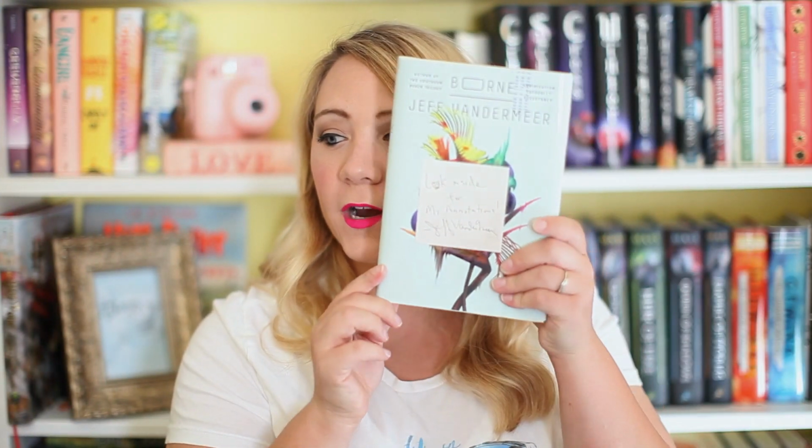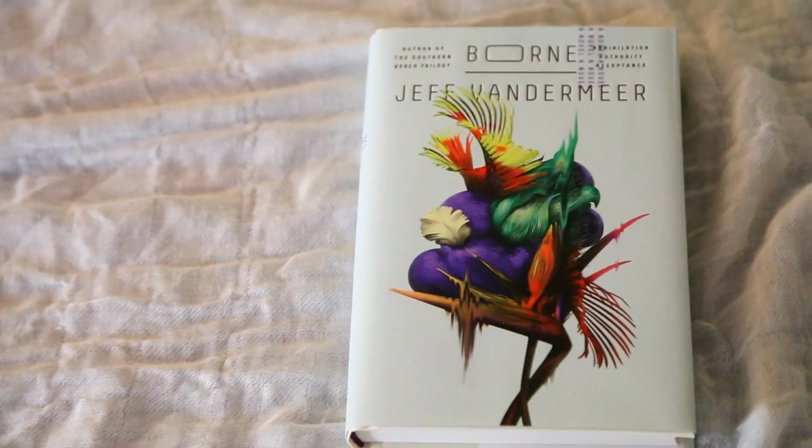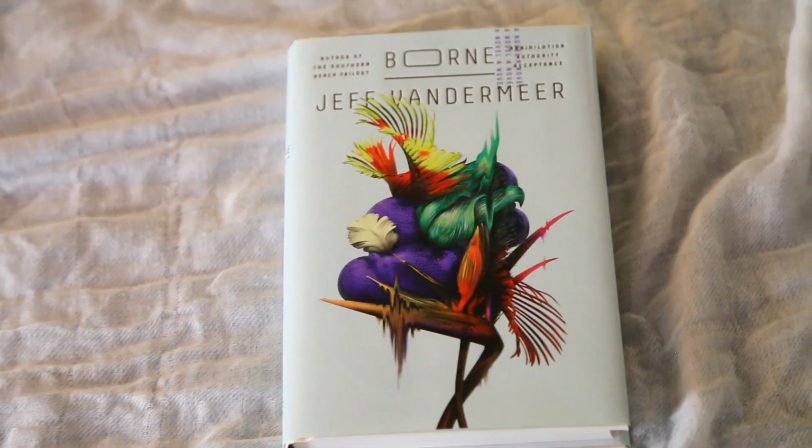And then, of course, we're getting Jeff Vandermeer's book, which is Born. And again, you'll see the annotation notes right here, but this is the actual cover, which is beautiful. And I did receive an ARC of this, and guys, I am sorry. I have no clue what this is about. I have read the book jacket at least 5 times, and every time I read the book jacket, I come out a little more confused.